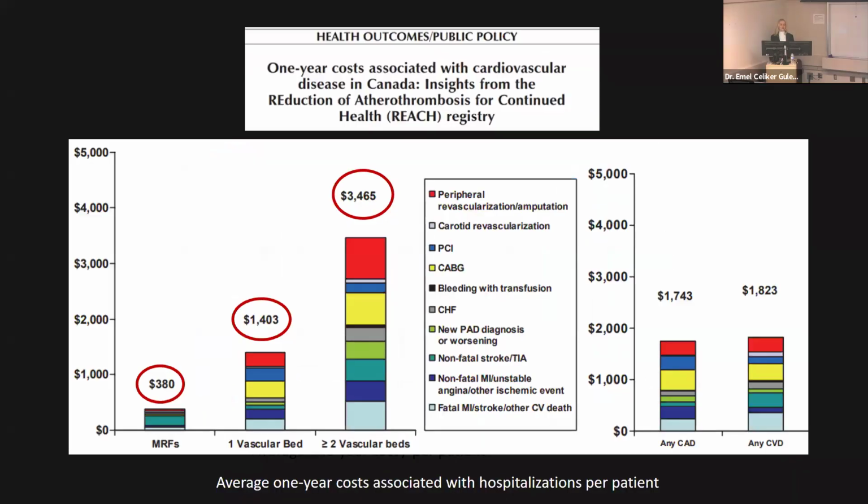So what is the result of this for the economy? In Canada, the cost associated with cardiovascular disease is estimated at $22 billion annually. Hospitalization costs increase with the number of affected arterial beds, almost 10 times higher if 2 or 3 vessels are affected than hospitalization with only multiple risk factors. In fact, preventative measures are the most cost-effective method, but at least if we diagnose earlier, rapidly and accurately, and manage it before it becomes complicated, we could decrease the associated cost significantly.